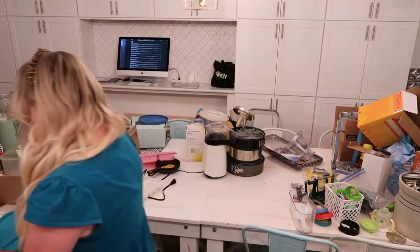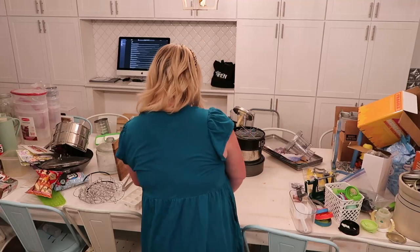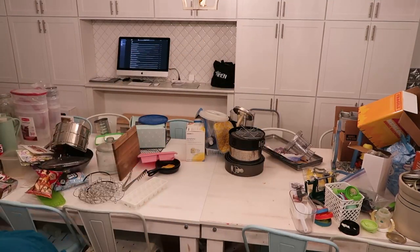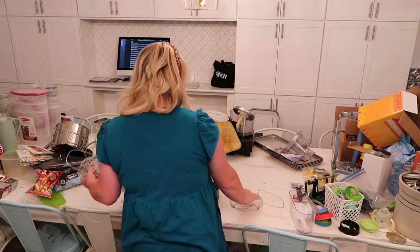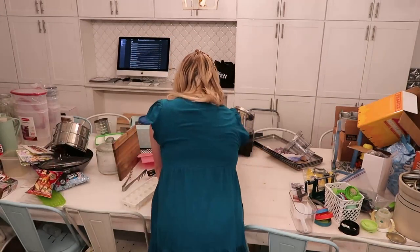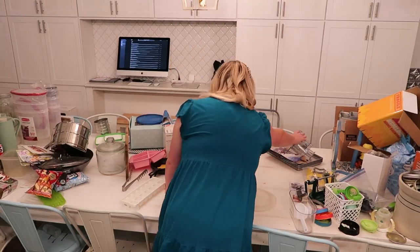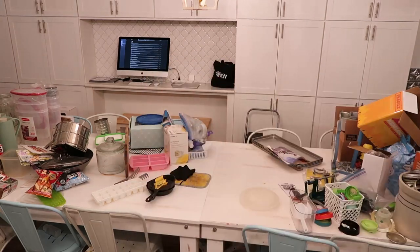And honestly, I should not have donated my mandolin slicer, but I was feeling pretty brutal with the donations that evening. I'm thinking, oh, you need that, you use that, so oh well. But I do have some of my Harvest Right freeze dryer trays up here that needed to go downstairs to the freeze dryer kitchen.